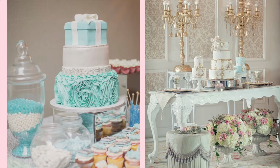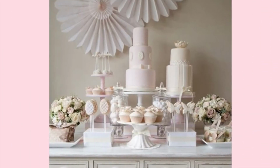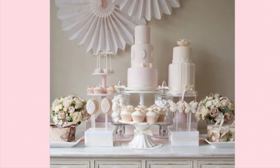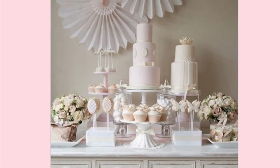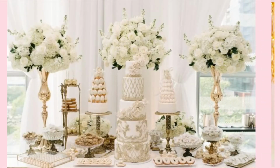This is one of my favorite parts of a wedding or an event, period, is just setting up a beautiful dessert table. So if you are in need of a dessert table for a wedding or a birthday party or whatever the case may be, check this video out, get some ideas, get some inspiration, because this is definitely something you can do yourself if you don't want to hire someone to do it for you.